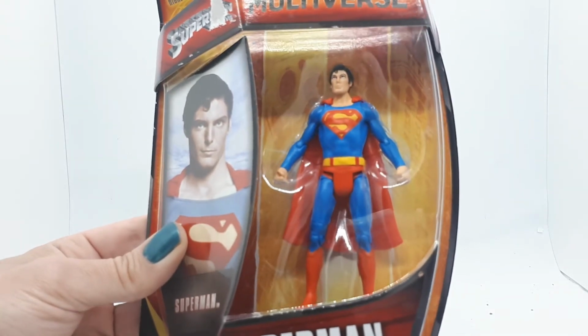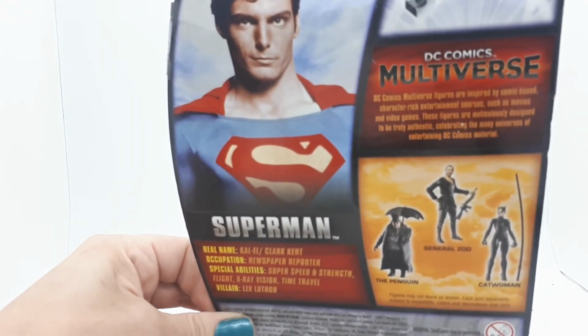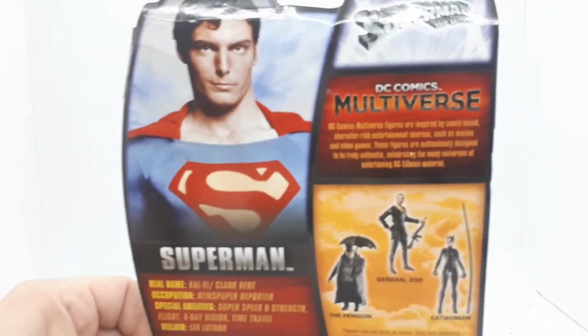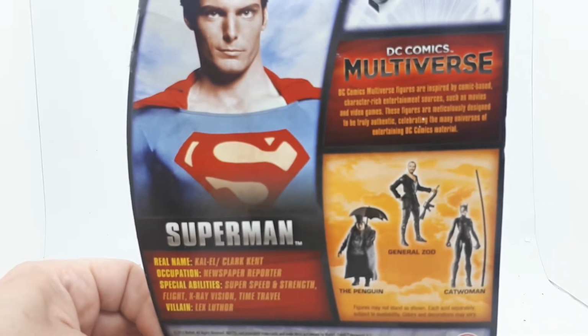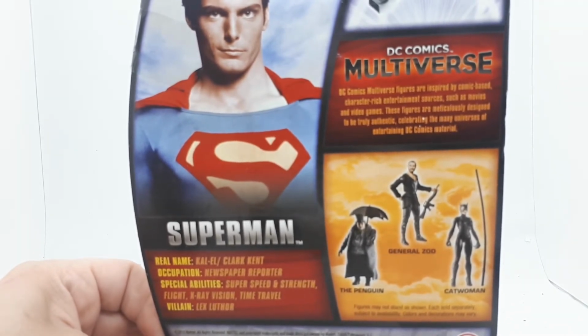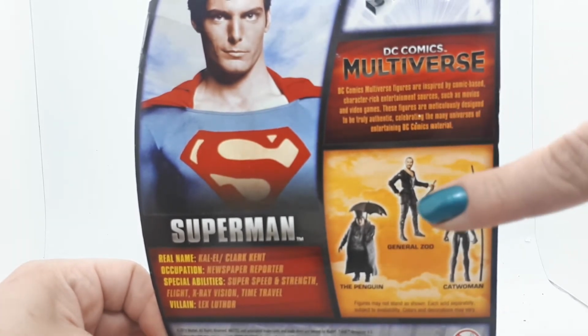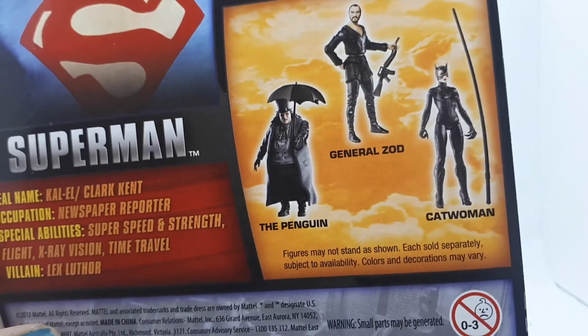Let's open this up, or actually, let's see if there's anything cool. You can see on the box, yes, absolutely, up here it says Superman the movie, and of course it shows beautiful, handsome Christopher Reeve as Superman. They also have a General Zod, Batman Returns Penguin, and Batman Returns Catwoman, which also look, to be honest, pretty sick, especially for the scale.